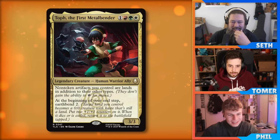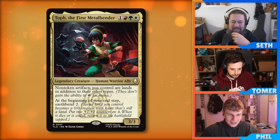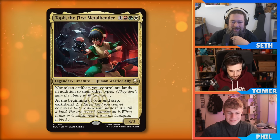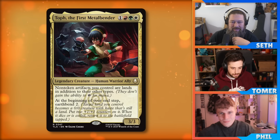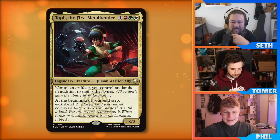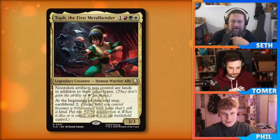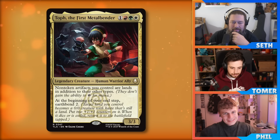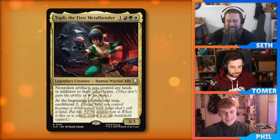It's Naya and 1. It's a 3/3, and non-token artifacts you control are lands in addition to their other types, which means so much. And then at the beginning of your end step, Earthbend 2, which I guess you turn something into a 2/2, but in practice this means you turn an artifact into something that comes back when it dies. So first of all, there's combos. There's Ugin's Nexus and Mindslaver, which, I mean, you gotta win somehow.